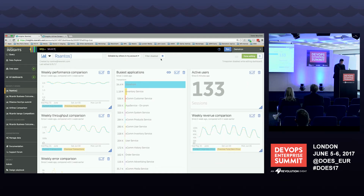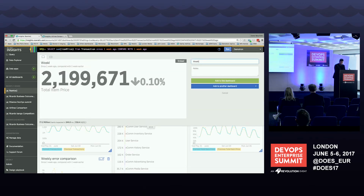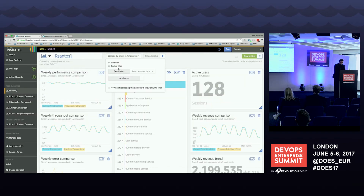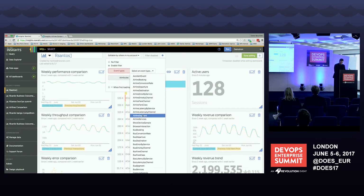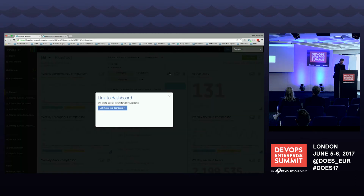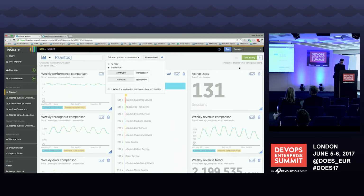Let's put this here. And now let's look at the trend of revenue. So I have a sum of, again, item price. Transactions since 1 week, compare with 1 week ago. So now I have a weekly revenue trend. But what would be really cool is to be able to filter by these applications, because I have a bunch of applications here and I don't want to see the overview of them all the time, right? I want to be able to filter through specific applications. So let's create a filter here, link.